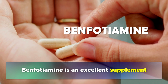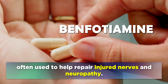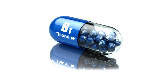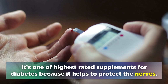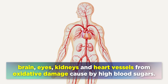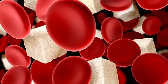As previously mentioned, benfotiamine is an excellent supplement, often used to help repair injured nerves and neuropathy. It's a more effective form of vitamin B1, which can penetrate deep into nerve tissue to help it to heal from damage. It's actually one of the highest rated supplements for diabetes because it helps to protect the nerves, brain, eyes, kidneys and heart vessels from oxidative damage caused by high blood sugars.